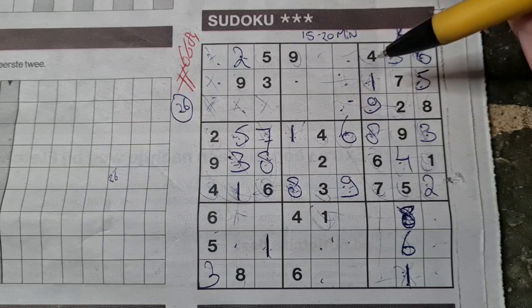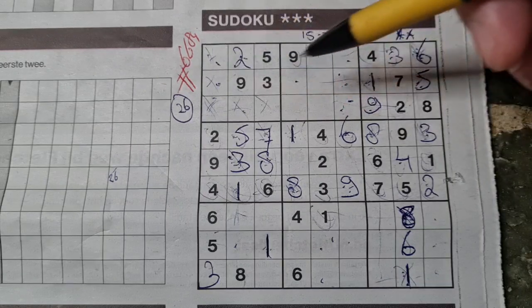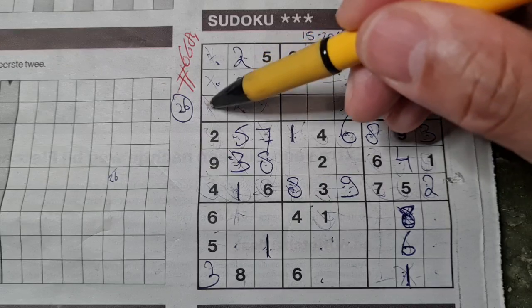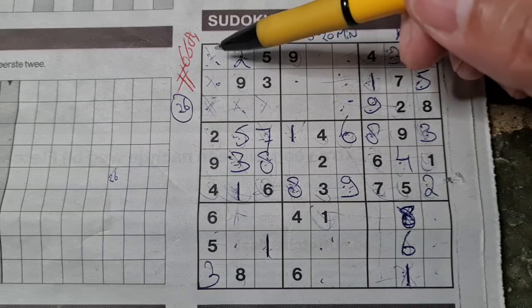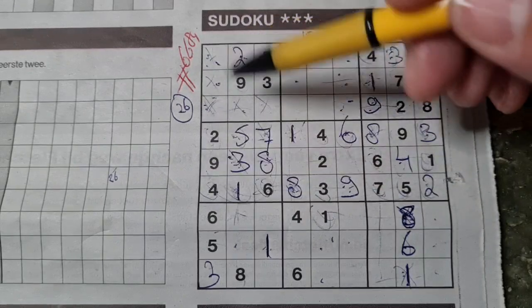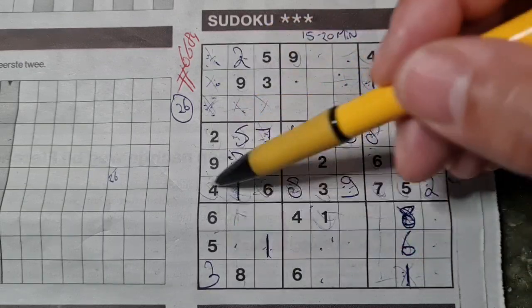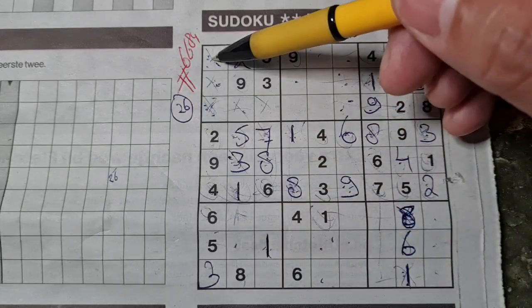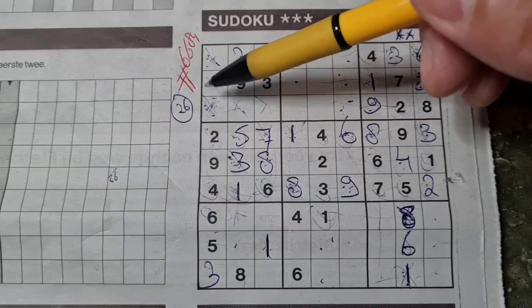Need an 8 there. Need a 1 here. 1, 8. And need a 7 here. 3 missing numbers in the first column. Those missing numbers are 1 is missing, the 2, the 3, the 4, the 5, the 6, 7 is missing, and 8 is missing. 1, 7, 8.